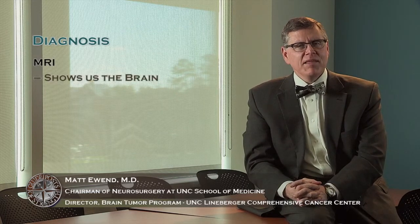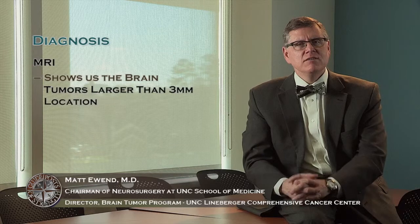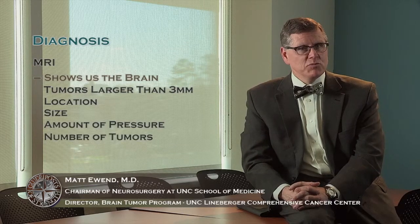For most patients, MRI is the workhorse of making the diagnosis. It shows us the brain. It will pick up almost all tumors that are larger than 3 millimeters, and it will show us the location, the size, the amount of pressure, and very importantly, the number of tumors.